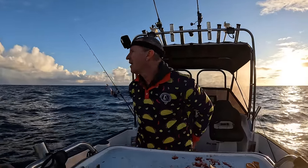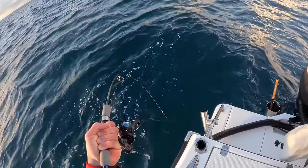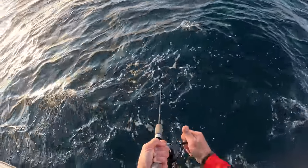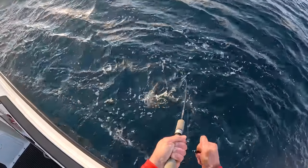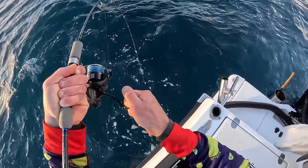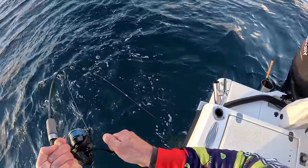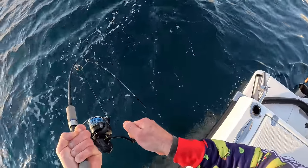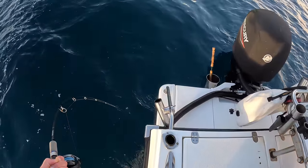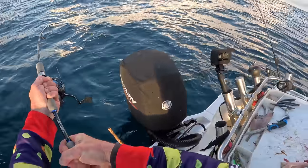Oh wow. I almost don't know what to do now. Oh, I've just dropped my snap bait down and it's got nailed on the way down. What have I got here? That was on the fall and it got slapped on the fall. It's probably another king or another Samson fish, judging by the way it's running. Oh, come out from under the boat there, buddy. Why do you always have to do that under the outboard and stuff? There's just no need for that.